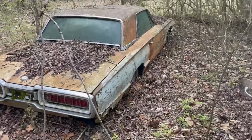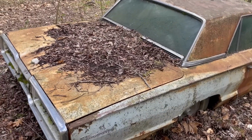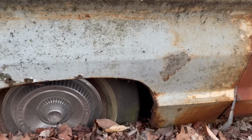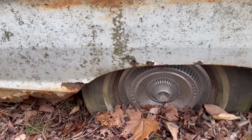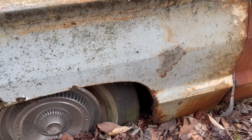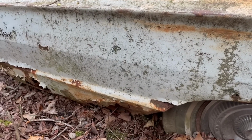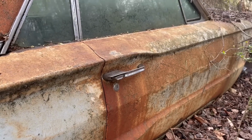Last one is a 65 T-Bird. This is the newest of the group by far. And this one, if any of them could be salvageable into a driving car, it's this one. Jack it up, put some tires on it that hold air, it'll probably look completely different than it does now. It has got some rust, but it's straight. Right, look at those body lines. That is straight.